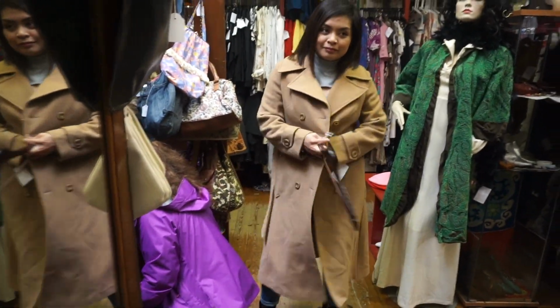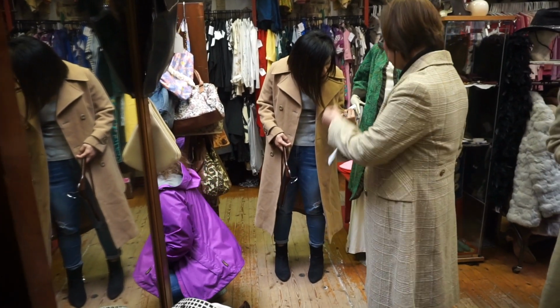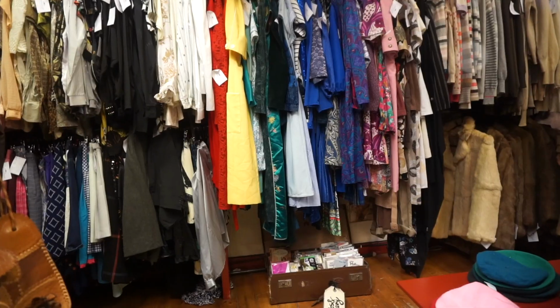£25. Oh, cute. How much is that? Oh, sorry. £20. My sister found this coat for £20. Very nice. Everybody line up!